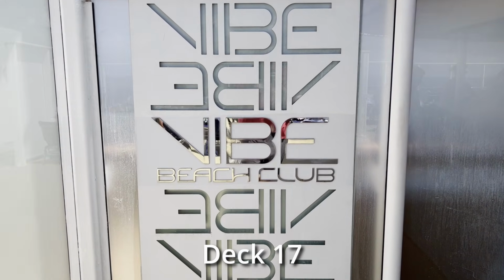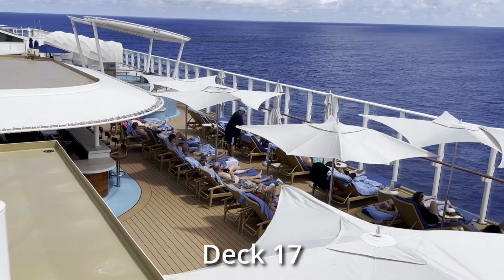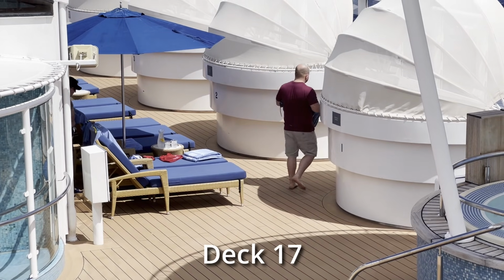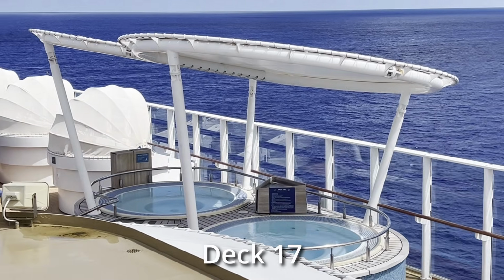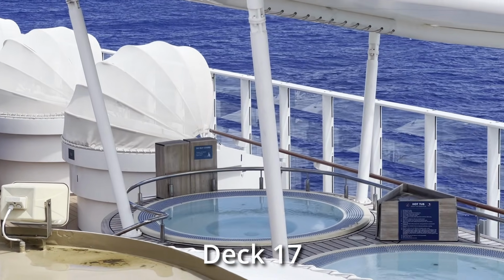Right next to the sun deck on deck 17 is the private Vibe Beach Club. It's adults only and will cost about $200 to $300 for a 7-day cruise. It does come with its own hot tubs, more comfortable seating, and its own private bar.